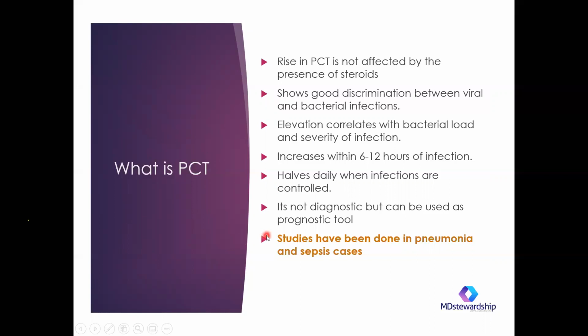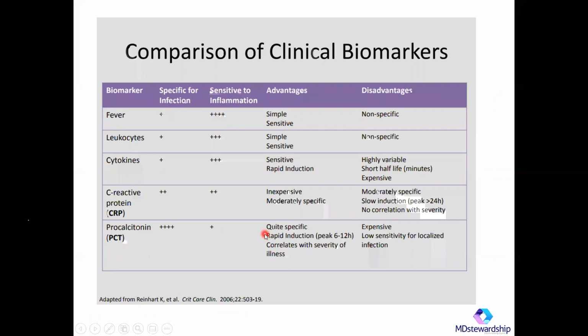I think even recently they said sepsis and procal can reduce mortality if you use it the right way. In comparison of biomarkers, procalcitonin is supposed to be the most specific marker we have for a bacterial infection. There are other things like CRP, which is a marker of inflammation and not infection. Fever and leukocytosis can be caused by lots of things, but not a whole lot of things cause procalcitonin to become elevated.